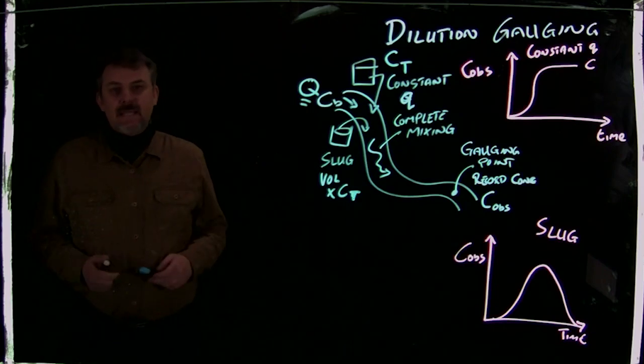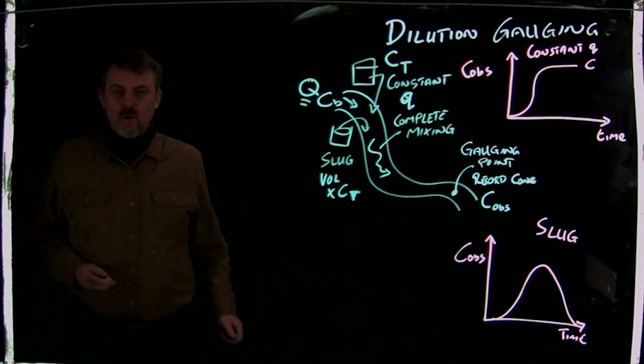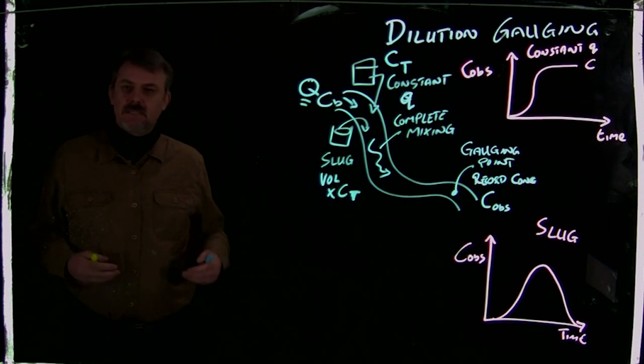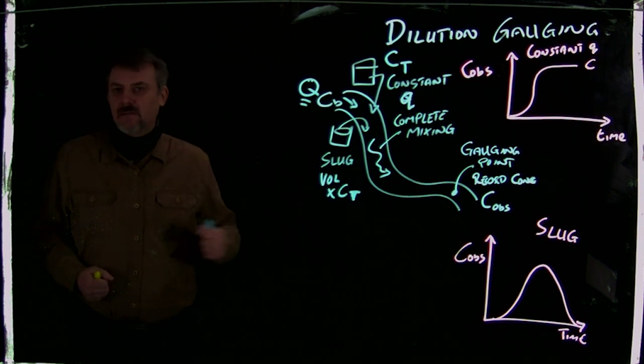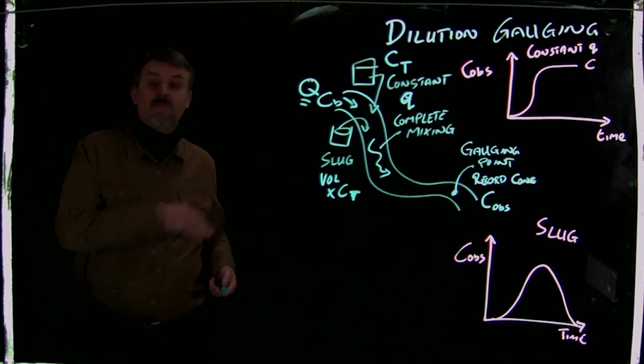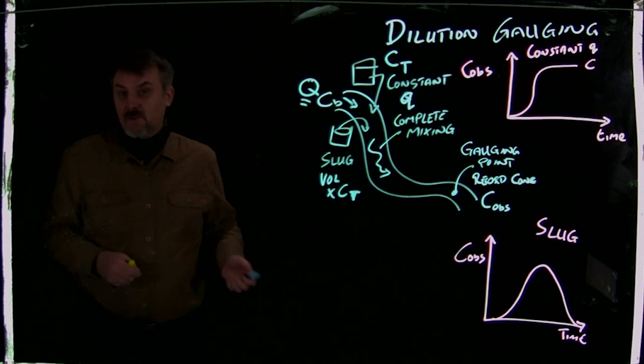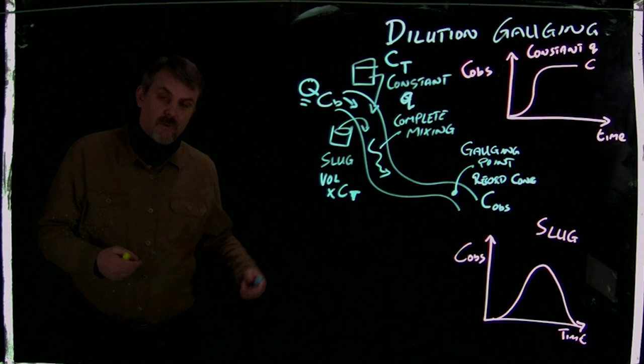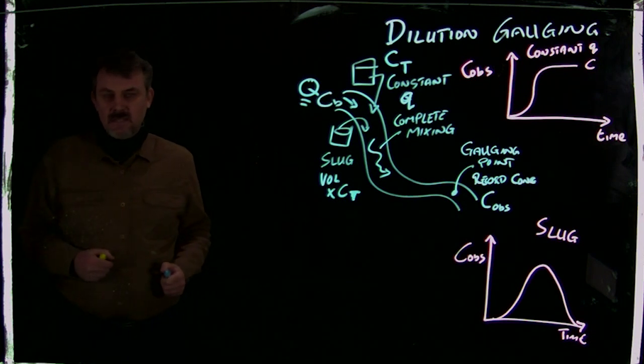Flow gauging in channels that are quite narrow and have turbulent flow can be quite challenging using standard methods such as the handheld flow meter, particularly when flows are high and we have health and safety risks. It's simply not possible to go in and do hand gauging under those circumstances.